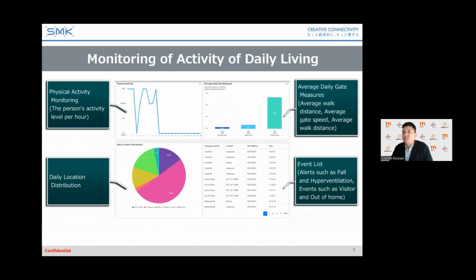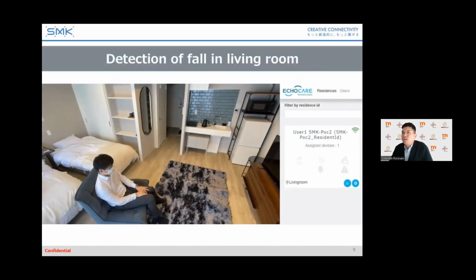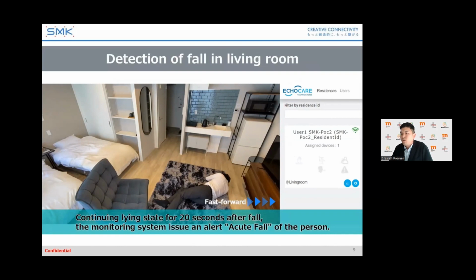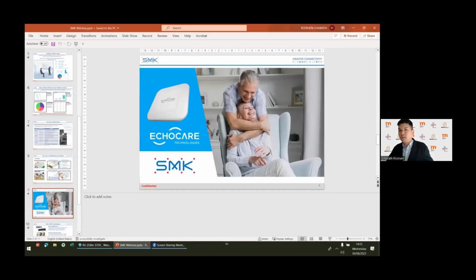And this page, as I mentioned, is showing the activity monitoring. And this is one example of fall detection. So when one person falls down, we put the calculation for 20 seconds after the fall to alert. As you can see from the dashboard, the notification came up that this person has fallen down. So this is the video presentation.